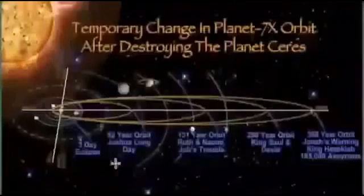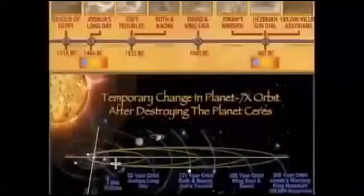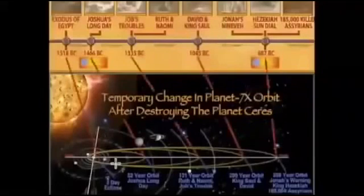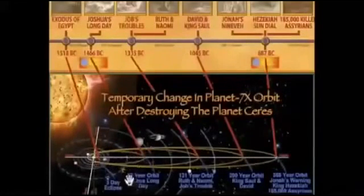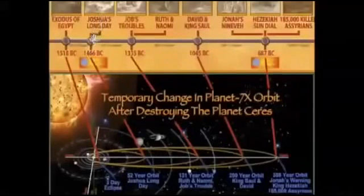Now, if you go and connect the dots a little bit, look at the biblical records a little bit more, you see how it took 4 trips around the sun before it regained a normal orbit. The first trip around the sun and it came back at 52 years later. Guess what? That's Joshua's long day. The next one was 131 years later. That was Job's trouble and the drought of Ruth.